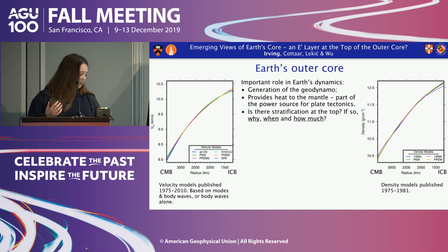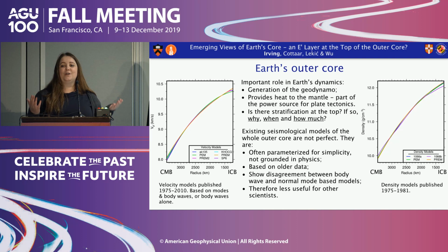These seismological models are great, but like all models, they're not yet perfect. They're often parameterized for simplicity instead of being grounded in physics. They're often based on older data. That's especially true of density models. There is some disagreement between body wave models and normal mode models, and that's especially apparent if we look at the velocities here near the core-mantle boundary. All of these aspects make these existing models less useful for other scientists who are trying to understand the bulk properties of the whole outer core.